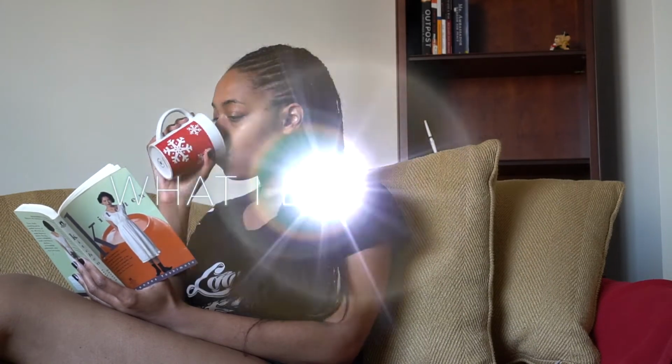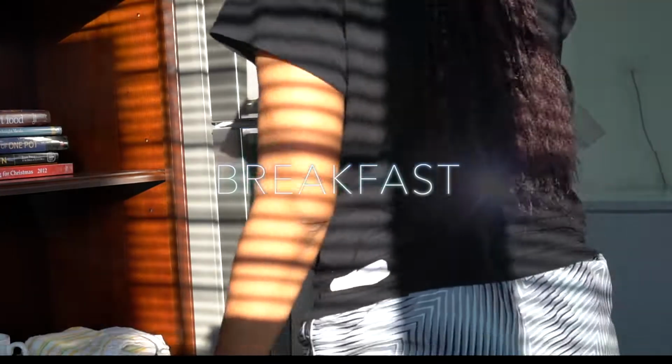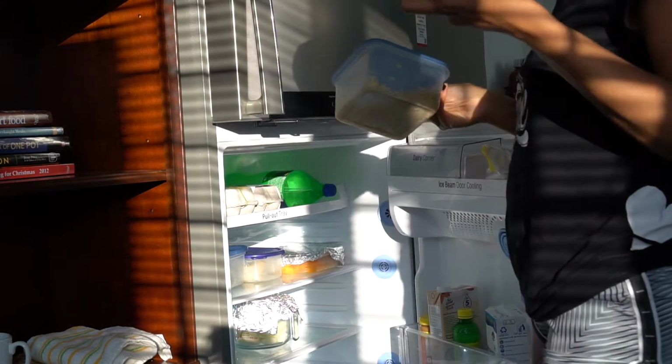So today's What I Eat in a Day is going to start off with some tea. I decided to have a little bit of pomegranate tea while I read my book, but I did get hungry soon after and decided that I needed to go make something for breakfast. And so this breakfast is going to be a leftovers dream.